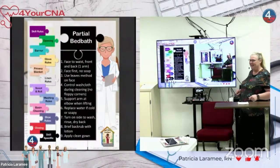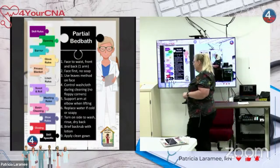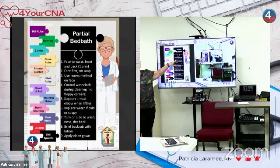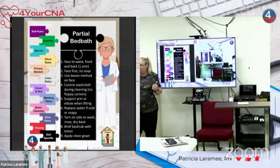All right, so here are our important checkpoints for this particular skill. We're going to wash face to waist, front and back, and one arm. That's what our care plan tells us to wash. We'll wash the face first, no soap. We're going to use the leaves method on the face because there's body openings there. Now, the rest of the body, we don't need the leaves method. Washcloth is fine. You still want to control floppy corners. Remember, no floppy corners to control that washcloth. But we're only going to use this leaves method when we're washing wet body openings. There's no need to flip leaves for anything else.